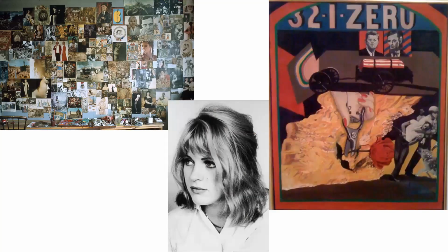Here we see an image of her wall. And as you see, you can see more clearly exactly what her wall contained. A mixture of photographs, images from films. Her particular passion was musicals, the American Hollywood musical films. She loved Fred Astaire and all of those dancers. She loved the music. And there's a portrait, a photograph of her. Now, the one on the right is much sadder.